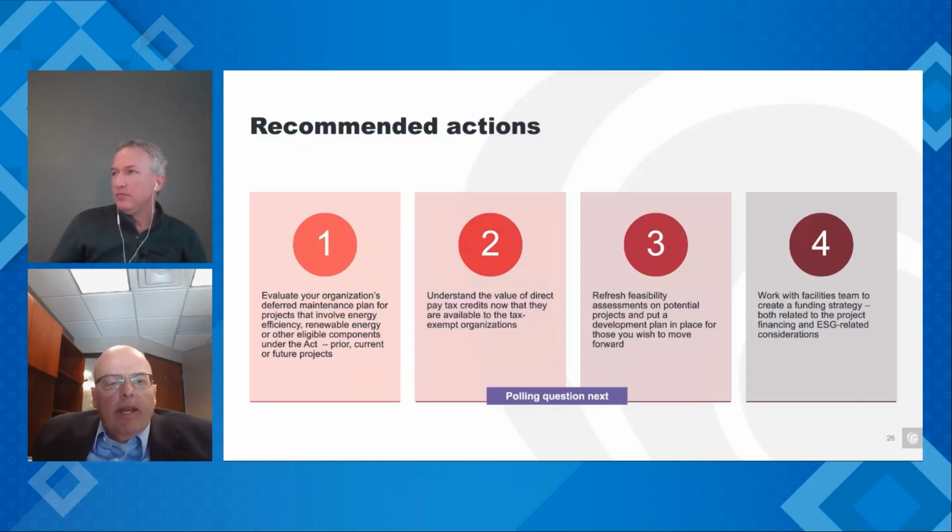Okay, so what are the recommended actions for our healthcare organizations and for pretty much all organizations that are out there? First is evaluate your organization's deferred maintenance plan for projects that involve energy efficiency, renewable energy, or other eligible components under the Act. Like I said, it could be prior, current, or future projects. Second, you want to understand the value of direct pay tax credits now that they are available to tax-exempt organizations and other organizations that may not have had these available to them prior to the Act.